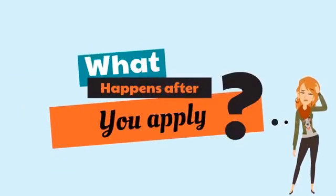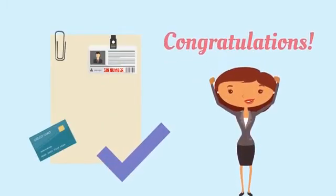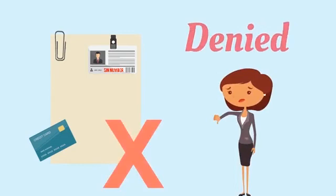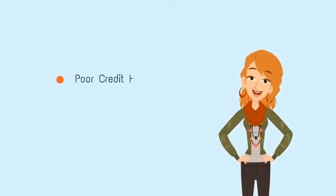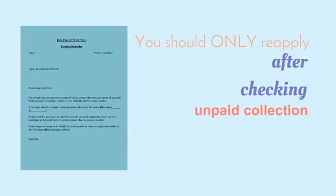So, what happens after you apply for a credit card? If you are approved for a credit card, congratulations! In the event you are denied for a credit card, you will get an action notice which typically states why you are denied. There are various possible reasons, but some common examples are poor credit history or low income. A further note is that you should only reapply after checking unpaid collections and unpaid credit card balances.